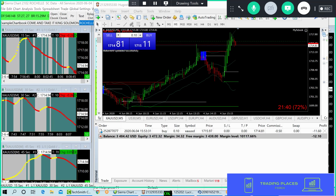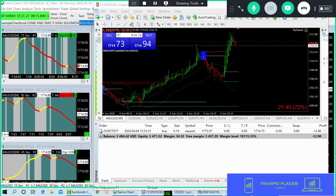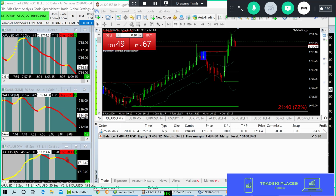Now when the vessel and the rope are kissing, when they're touching, it's usually in consolidation. You don't want to take the trade; there's not enough pressure for it to go up. You'll see here shortly, because there's a lot of pressure for the vessel to be pulling up the rope, that all three screens will be light gray, all three ropes will be yellow, and all three vessels will be above the rope, like they are now, but it's still not ready. When you're going short, it's the exact same thing, but in the opposite order.